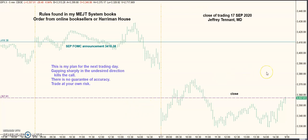Should be an exciting day tomorrow, especially if you're a bear, and especially if we get this early drop. Just remember, gapping up kills the call before the open. And that is today's call.